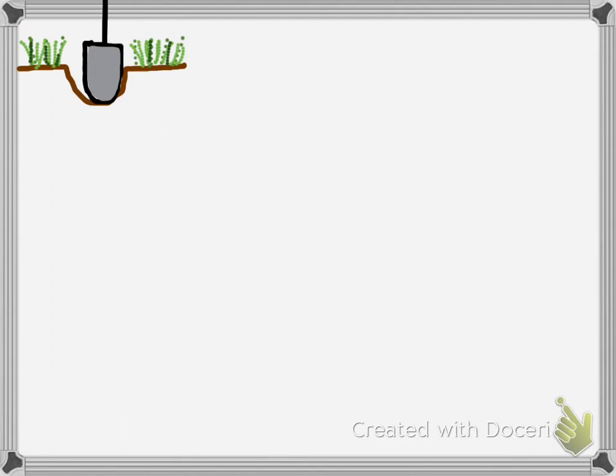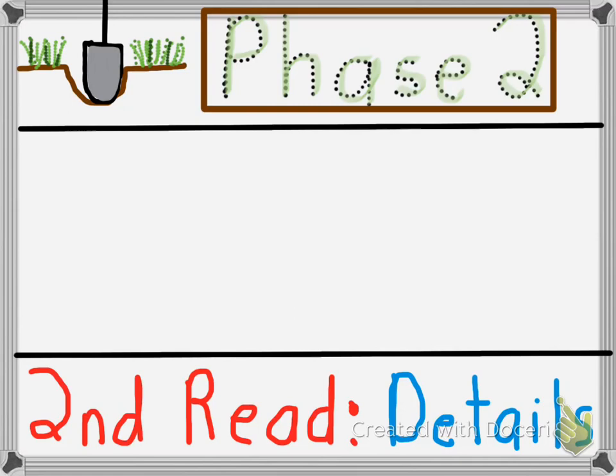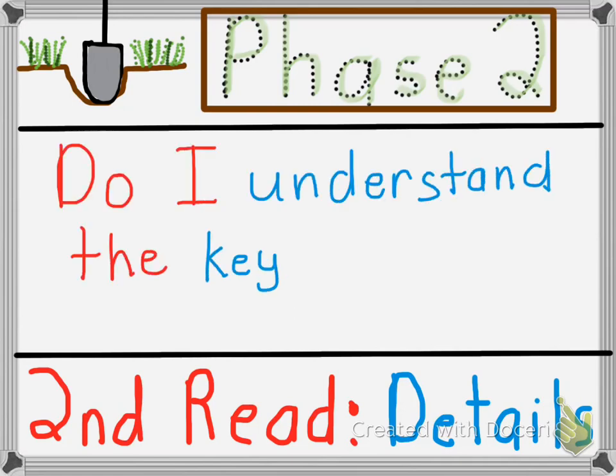In the second read, we're digging a little bit deeper. We're breaking through the surface. So, that's going to be our second read, Phase 2. And in our second read, we're going to look at the details. We're going to ask ourselves, do I understand the key details? We might look at things like vocabulary or text structure, and sometimes even think about the author's purpose. Again, our focus is on key details. Everybody say, key details. Good, I can tell you're listening. So again, do I understand the key details?